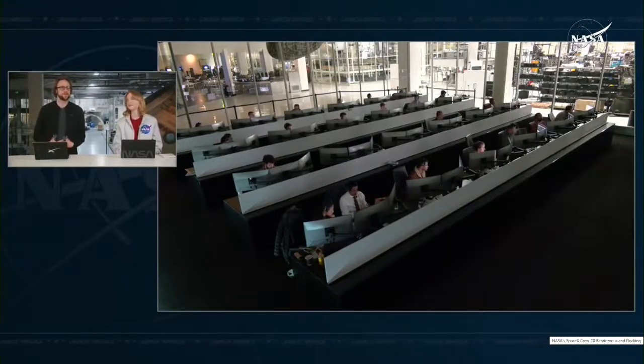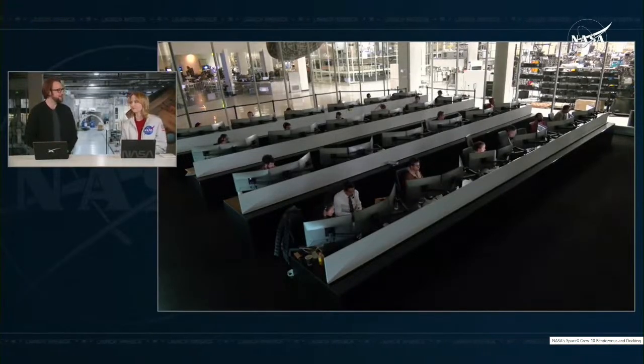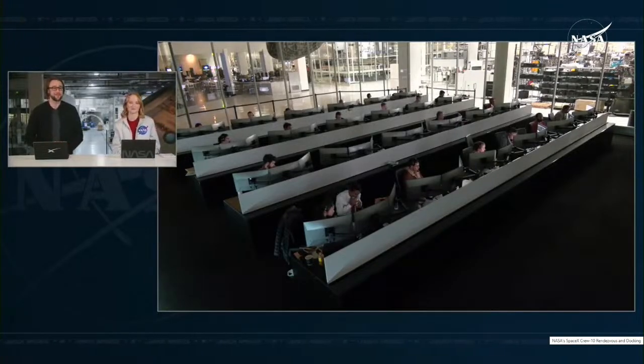Some of my personal favorites are a material flammability test for future spacecraft designs, as well as engaging with students via ham radio experiments and using the station's hardware to help us experiment with lunar communications, which is pretty fun to think that we can use commercial off-the-shelf technology with the space station to see what it's going to be like to talk to each other and talk back on the moon.